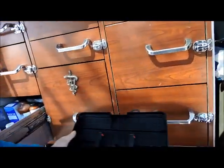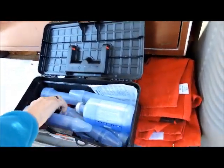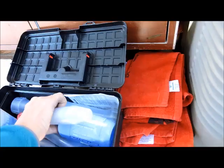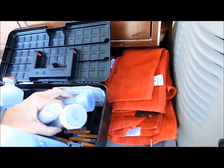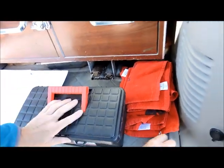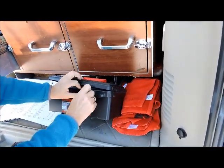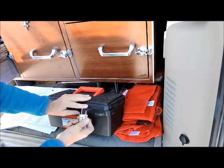And in here we have euthanasia solution, ready syringes, succinylcholine, and a large gauge needle, so I can respond immediately to a catastrophic injury. And so that's that.